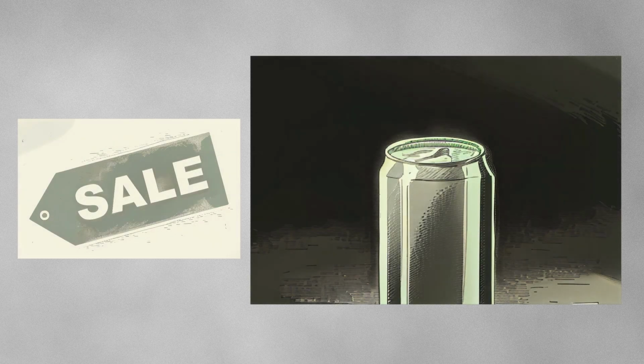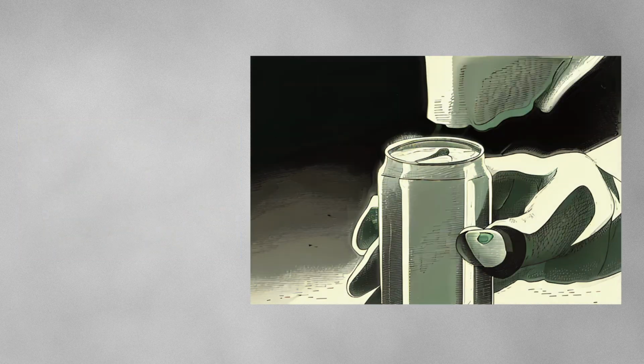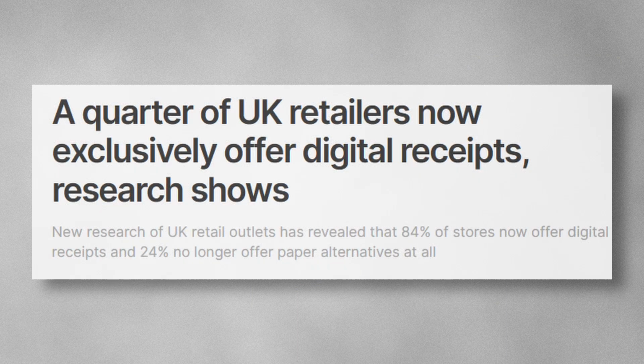The first tip is say no to receipts. Now, receipts are important, especially when you need to return something. But sometimes, if the item you're buying is cheap or some sort of consumable, realistically, the chance you're going to return it is quite low anyway. I mean, when was the last time you actually had to return a bottle of water or some sort of food item? Alternatively, some stores now offer digital receipts as well.